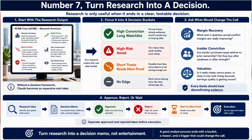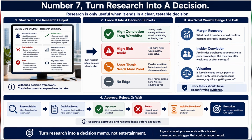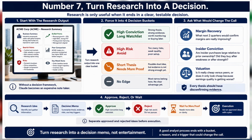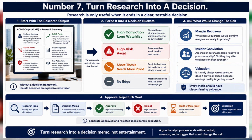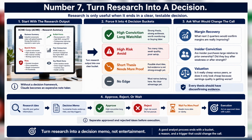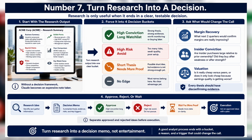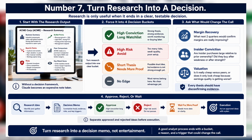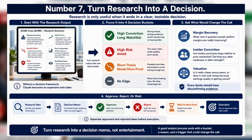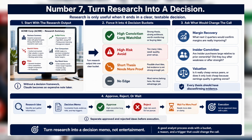Number 7, turn research into a decision. Good research still needs a decision framework. Otherwise, Claude becomes an expensive note-taker. After the analysis, force the output into one of 4 buckets: high conviction long watch list, high risk avoid, short thesis needs more proof, or no edge. That last bucket is important because most names should end there.